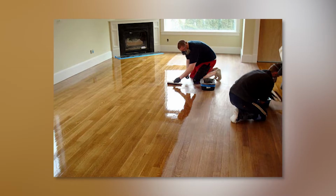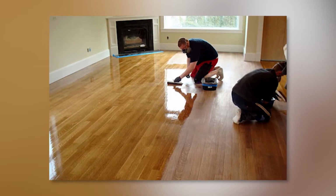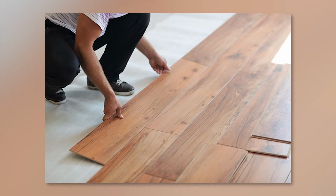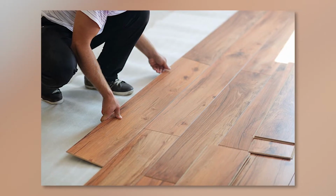Bedrooms can go either way, carpet or even a hard surface. If you do have wood floors, then refinishing wood floors will bring the look of the floors back the way they were originally. And if you're completely redoing all your floors, then take a look at the trends that you're seeing in flooring, what colors and styles are popular.